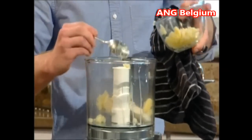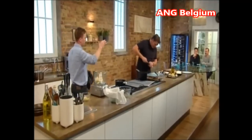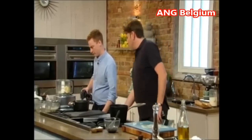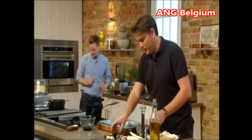And how long did you cook that fish for? Literally, I brought it up just until it started to boil, just until you see the little bubbles, and then pulled it off and just left it to rest and cook through. Yeah, that's all you need to do. Right, so we're about to make this. This is the important bit. This is where we could mess up, really.